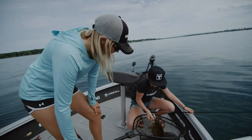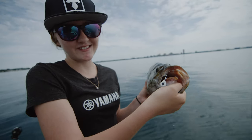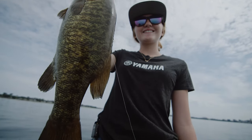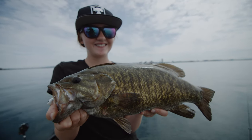Look at that. Oh, my Rhythm Wave is gone. First smallie of the day. We got it on the sleek jig. Oh, wow, he hit that 3 times. I knew that he wanted it. Let's get this guy into the box.